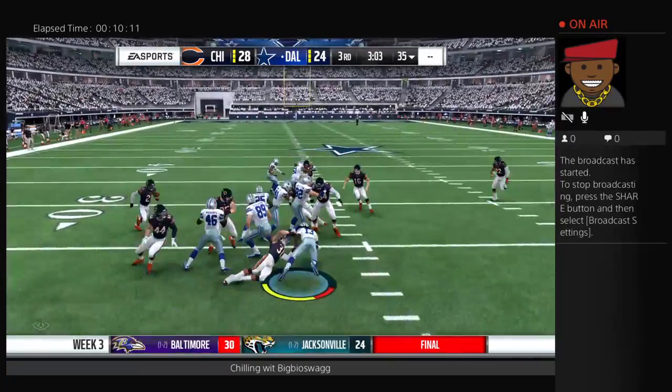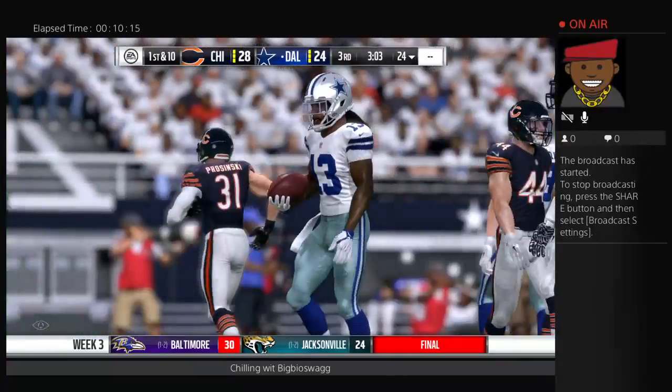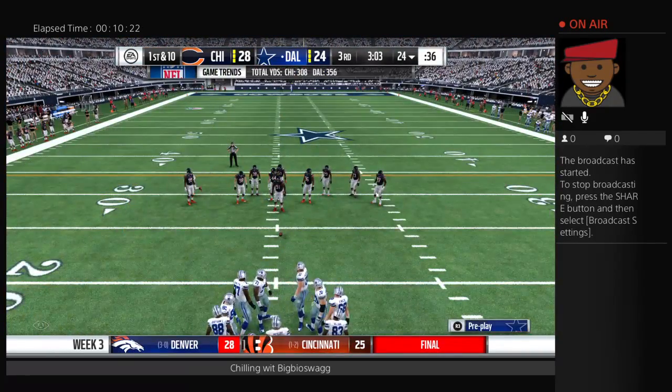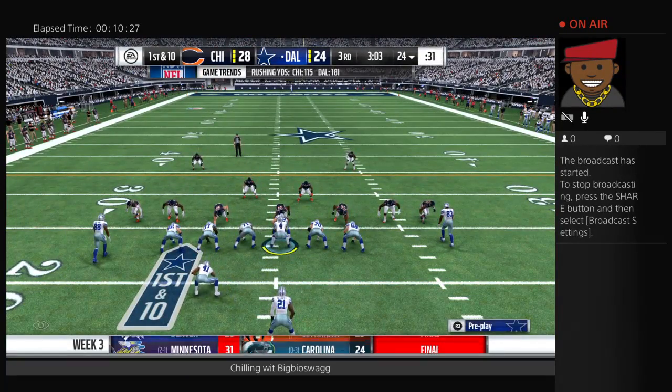Whitehead, the return. They'll bring it back to just about the 25. Call it the 24-yard line. And now Dallas gets set to take the field. And following the interception, we'll see what they can put together on this drive.